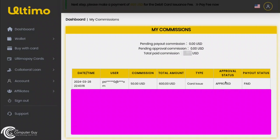At the time it was approved, I was awarded a commission of $50 US, and it was actually paid. So you can see whether it's pending or paid, the status of persons who register with your link, and it comes up in a tabular form, so you can track how your commissions are going. Commissions don't go when people register for Ultimo. Commissions are paid when people actually purchase a product, when they purchase the card.